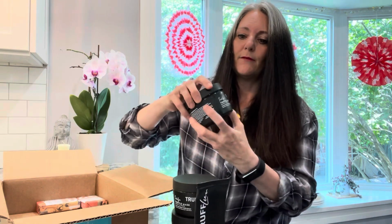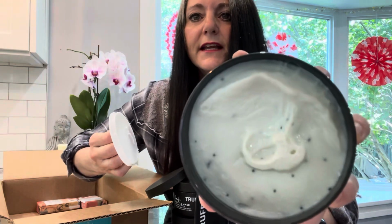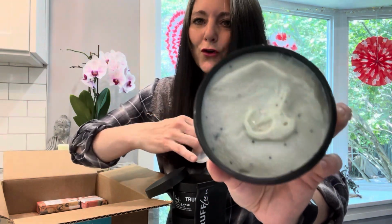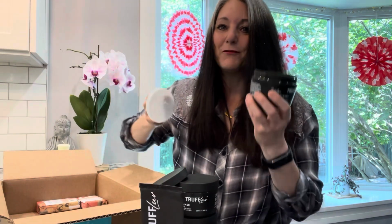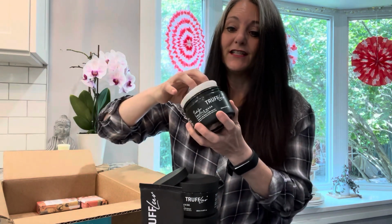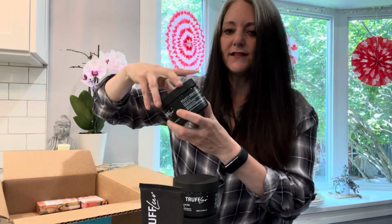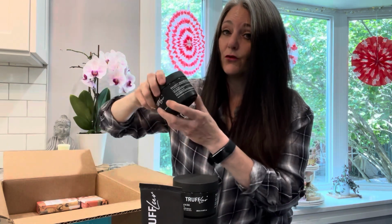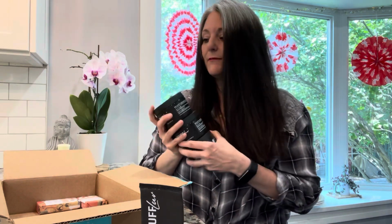And actually, let's open one up so I can show you what the product looks like here. I like the portion control that you get from this kind of container because I think it would be really easy to scoop out too much in this kind of container, but it's definitely a better deal for the volume. And you can even buy one volume up from this. You could buy one twice as big for $64 on the Truff Love website. So anyways, I took advantage of that. I paid the $8 shipping that I had to pay to get this to me in Canada.